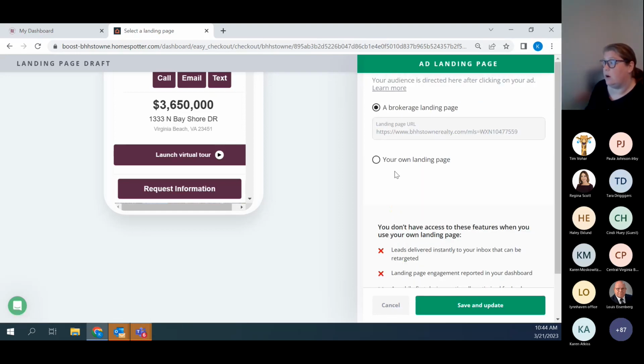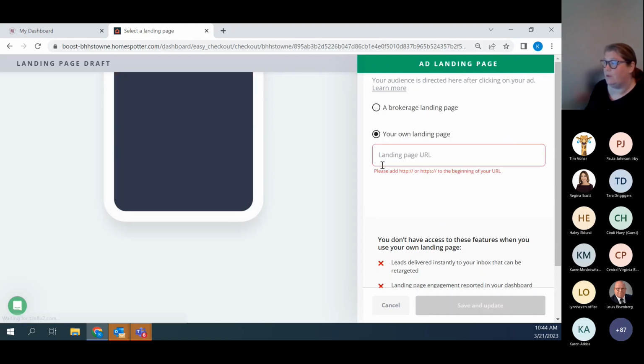So we can send them to our own landing page. So in this case, it tried to pull in our brokerage landing page as the default, but you are welcome to put it in here as well. So if you want to go right to the listing detail page on your own website, you are welcome to. If you want to go straight to a virtual tour landing page that might have been created for it, you're welcome to do that as well. Whatever you'd like, you can actually put in your own landing page here.